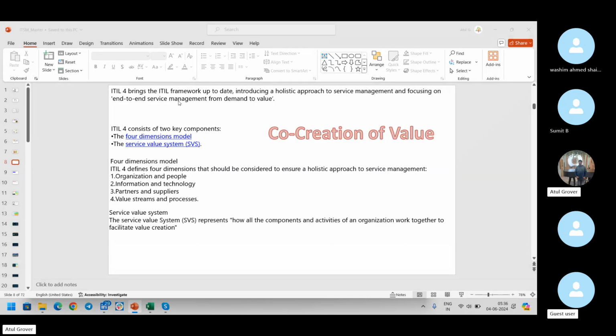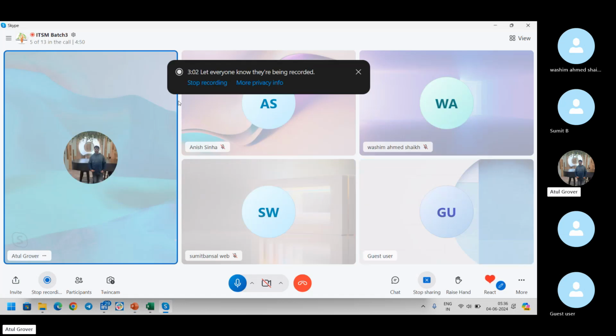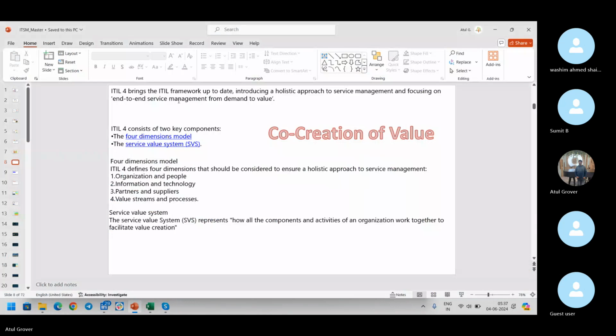Till ITIL V3, it was like, okay, these are the best practices, follow them and you can do your work. But ITIL 4 says no, it's not only about best practices. ITIL 4 is about how we can manage, work, use and maintain end-to-end service management from demand to value. So they introduced a new word, demand.